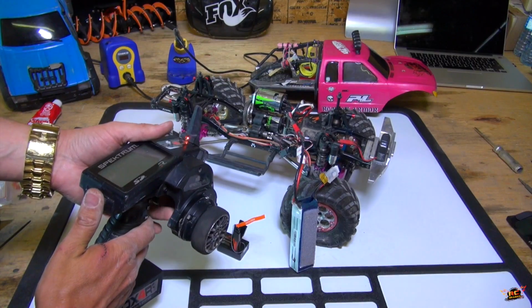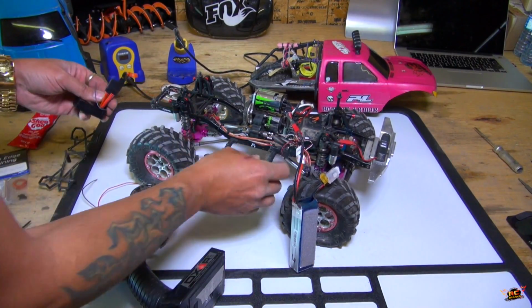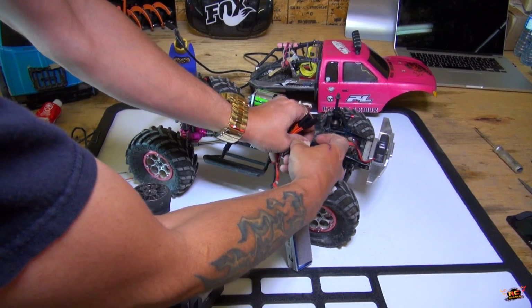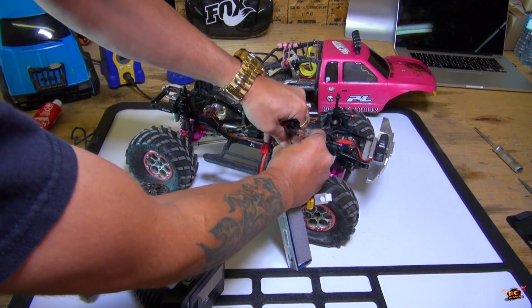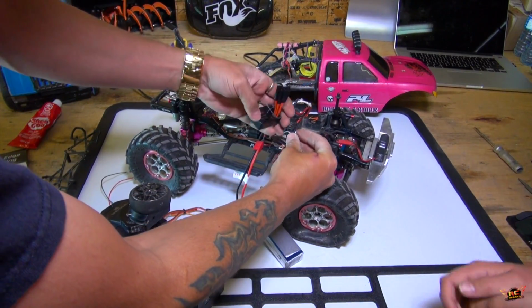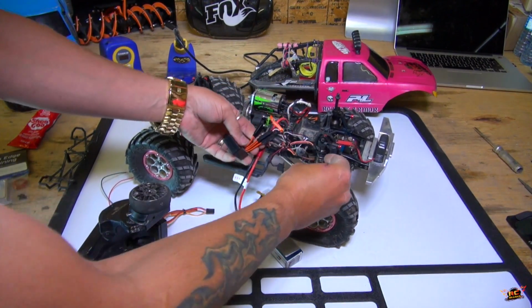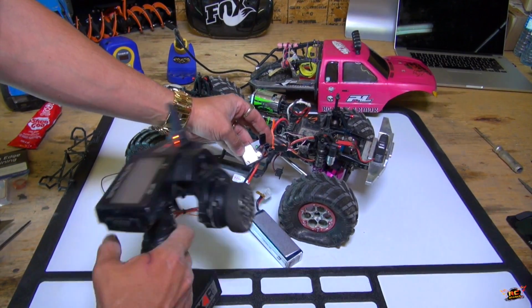Love that sound. All the way down to bind. I've got my bind plug in there. I'm going to take the receiver plug for the ESC, for the FXR, and put it into the throttle port for the receiver itself. We're getting a special lesson in binding today, folks. Super easy usually, hey? So make sure the signal is lining up to the signal. Okay. There we go. It's in bind mode. You can tell by the blinking light that's on there.